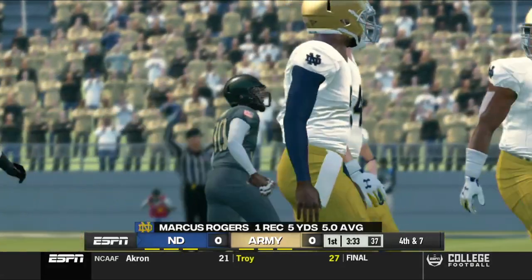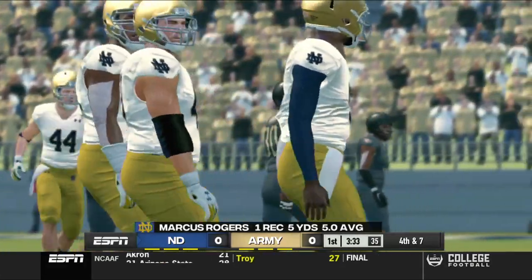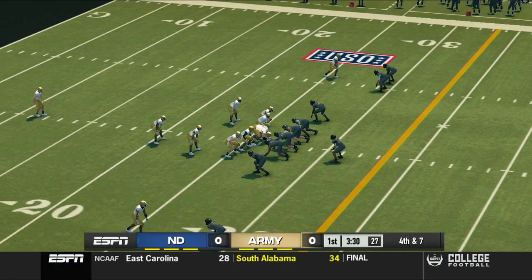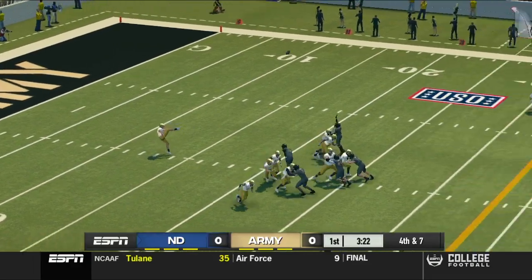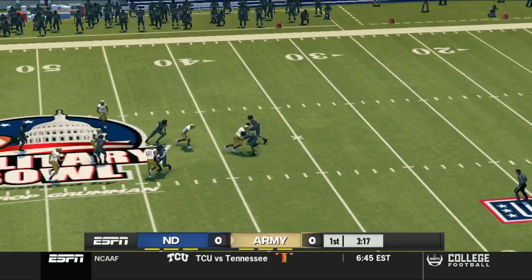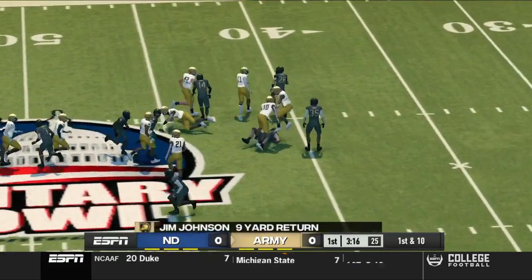The defense didn't stop the pass, but they stopped him short of the sticks. And that's the important thing here. Allow him to make the catch, but make sure you tackle him before he gets to the first down marker. Johnson is back awaiting the punt. He makes it to the 42-yard line.